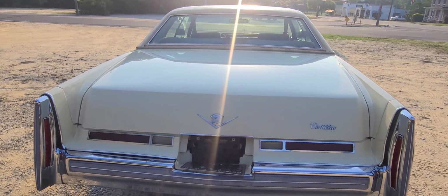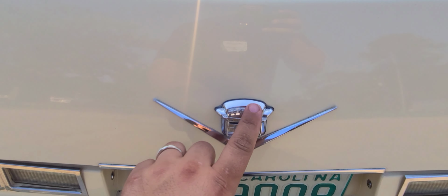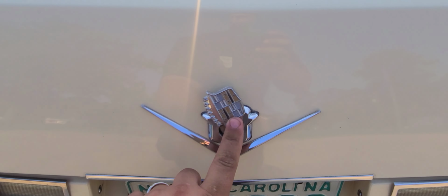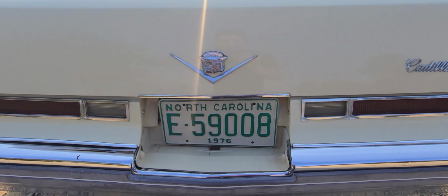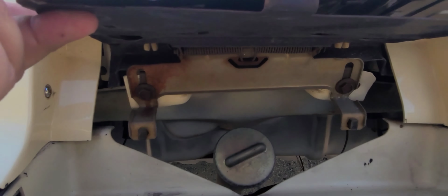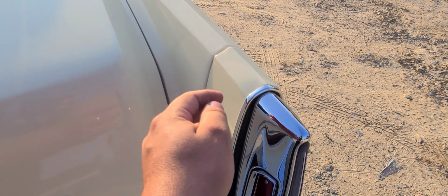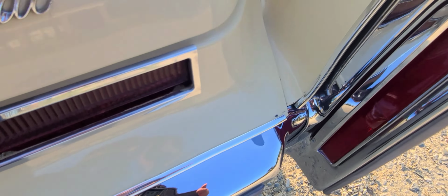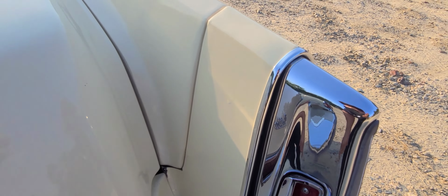Just beautiful paint all the way around on this vehicle. Crest, still operational. Fuel door, still pulls up. Fillers, still good and strong, all the way around. Chrome all the way around. Chrome is just impeccable. Just impeccable.